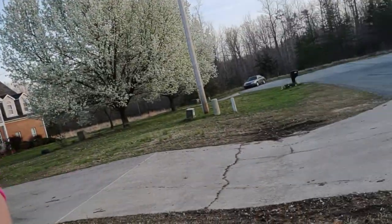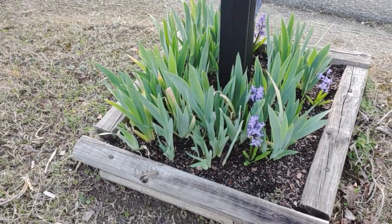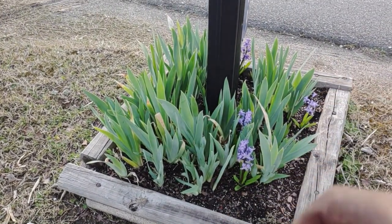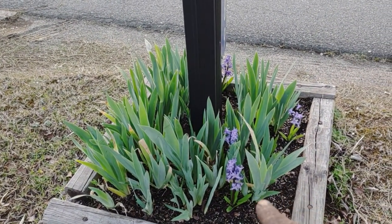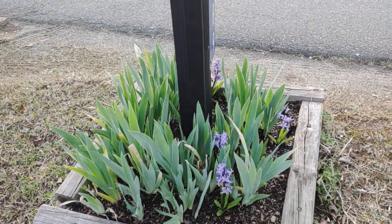Up here around the mailbox, I wanted to show y'all this. So these irises we planted, they were from my mama. These purple flowers just came up. I don't know what they are. I don't remember seeing anything planted out there when we came and looked at the house. But I think they're gorgeous, and they look so pretty, and they're so cute that they're right around my mama's flowers. But we've got that bed of irises right there, and then there's another bed of irises up front.